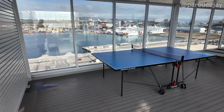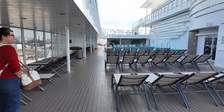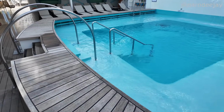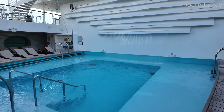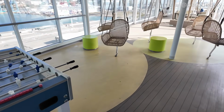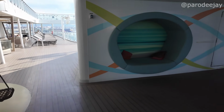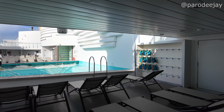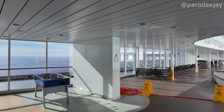We've located foosball, ping pong. Oh, a cool looking waterfall pool. So this is Il Forte Beach. Stairs into the pool, very nice. And they have some life jackets over there that can be grabbed, I guess, if needed. Everywhere we look, cute seating options. We've got swangy things, little nooks in this wall where you could cozy up. The pool symmetrically opposite has been drained and is perhaps being cleaned or maintained.